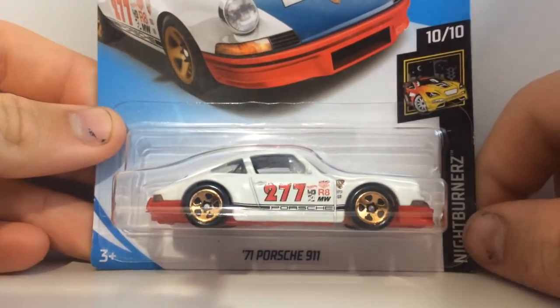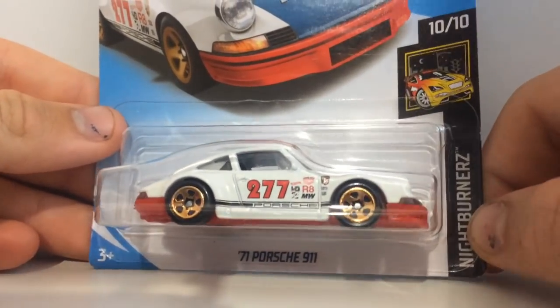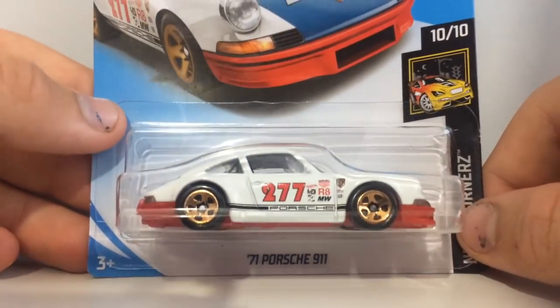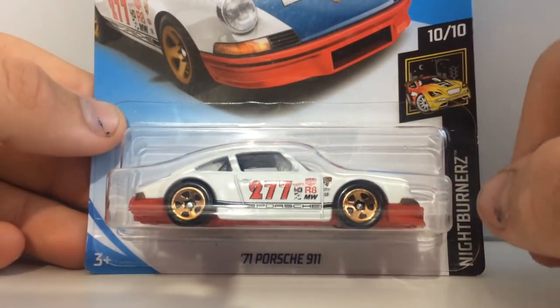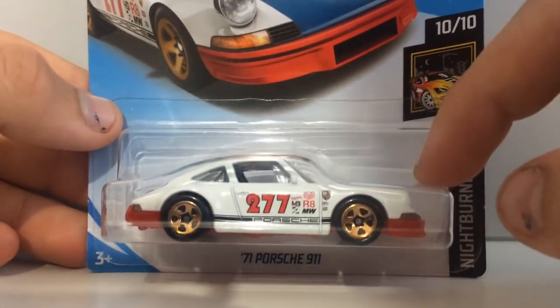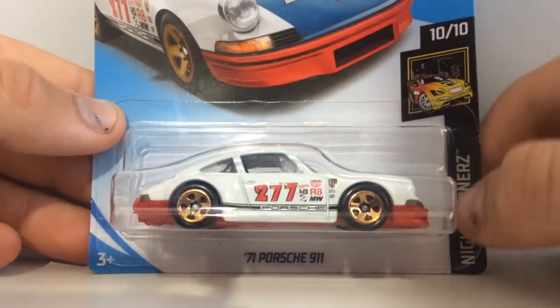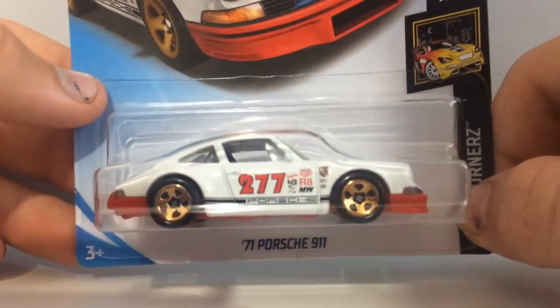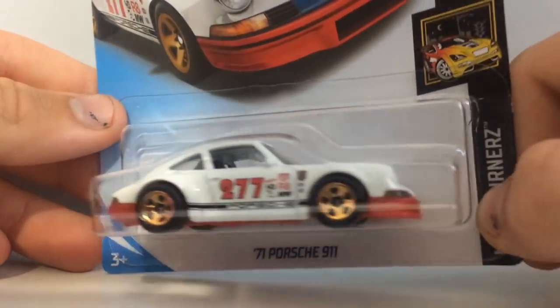Next car I got from the same store, but here we have the second recolor of the Porsche 911 from Mai Walker Nightburners. Such a sweet car, and this is the second one I have of this. I got two from Kmart. One was from my local and one was from one that is way into the city. So here we have this one with its red base. The original color has a blue base. This is a pretty cool car. Might open this on a live stream one day, not too sure.